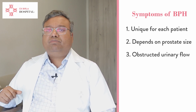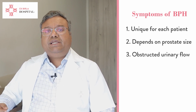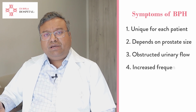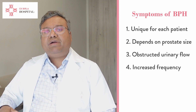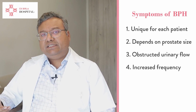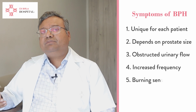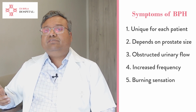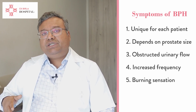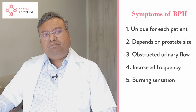So what are the common symptoms of BPH? Due to obstruction of the urine tract, some people might experience decreased urine flow. The flow might be intermittent. They might have to strain to empty their bladder. Even after passing urine, the bladder might not be completely empty, or they might find it difficult to start urination, what is known as hesitancy. Along with the changes in the prostate, there are changes in the bladder also, which can give rise to symptoms like urgency or urge incontinence, wherein some people might leak urine even before they reach the washroom. There might be increased frequency of urination during the day or night. Sometimes there might be a bit of burning in urination. So these are the usual symptoms of BPH.